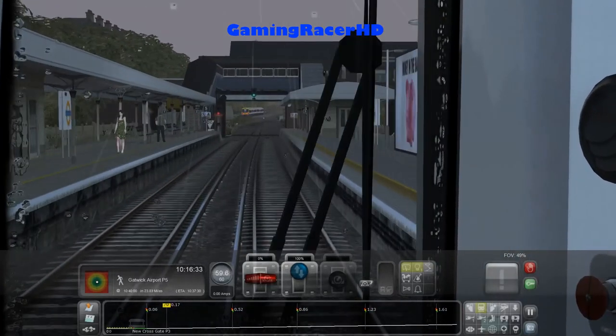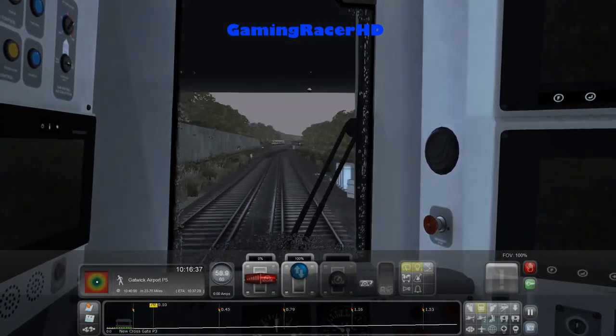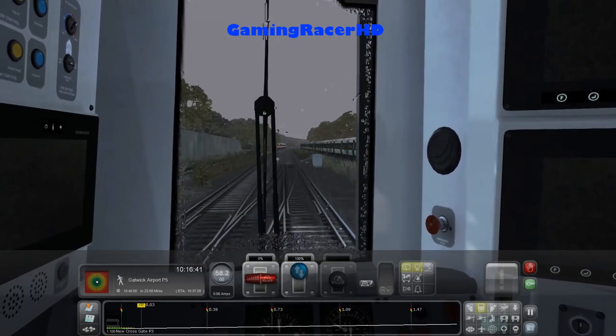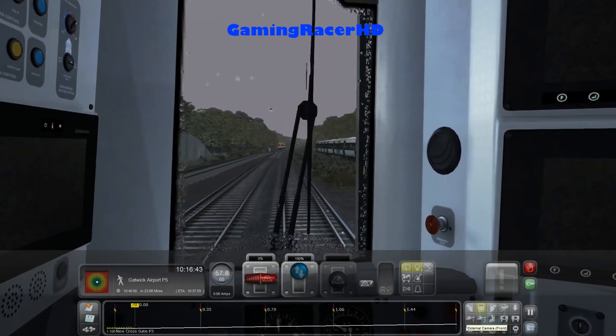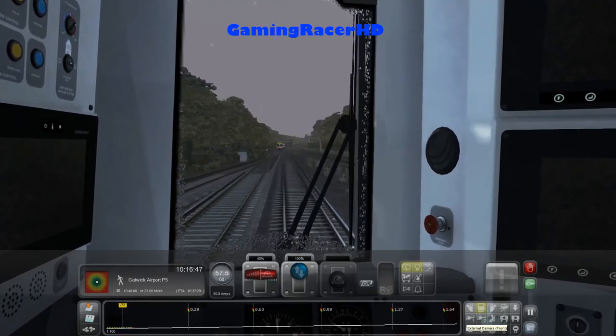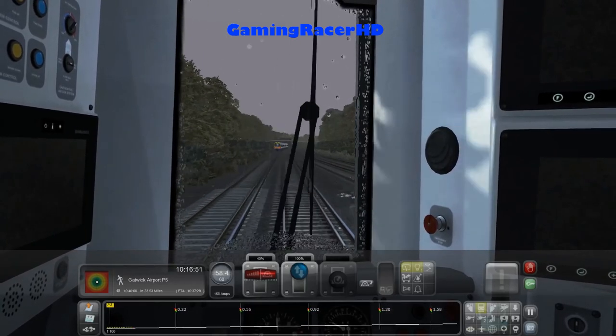And there's a beautiful class 378 departing New Cross Gate. Got a class 377 on the right hand side. We are going to be overtaking that class 378, so that's going to be cool. I actually took a nice screenshot with the class 378 anyway, so let's do that.